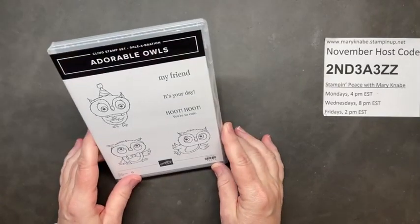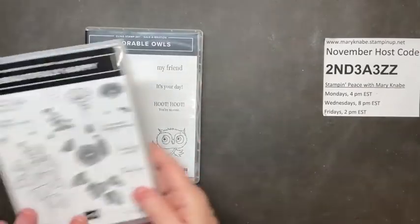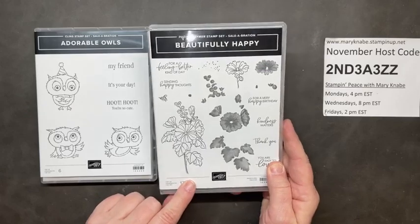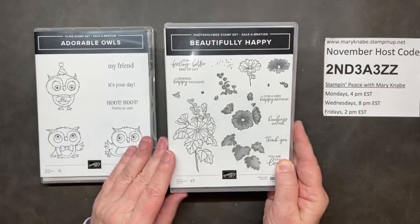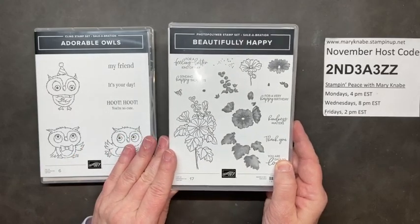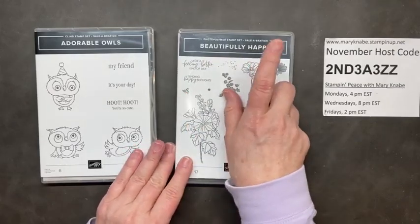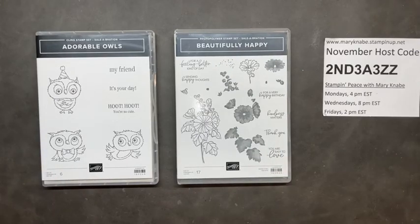Adorable owls. Cute, huh? Adorable owls. Oh, here's the other one I got from On Stage. Beautifully Happy. You can see a demonstration using this. It's two-step stamping. And that demonstration would be from about a week ago, last Friday. It's already posted to my YouTube channel and my blog, stampinpiece.com, or you can look up the video right here on Stampin' Piece with Mary Knabe.